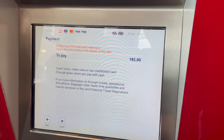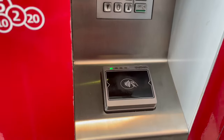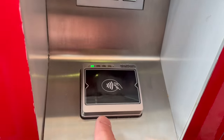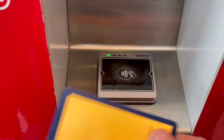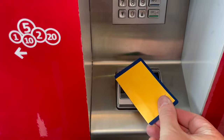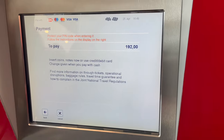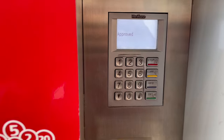Insert coins, notes, or use a credit or a debit card. Right. You do that via the sign. This? Yeah. So I just tap? Yeah. Okay, I'm using my Chase card, so I'll not be charged an international fee. What's it say? It says, please wait. It says approved, and it says tickets printing.